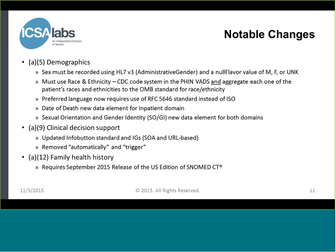A12, family health history, now requiring the latest version of SNOMED CT, the September 2015 release. And also, although I don't have it on the slide here, criterion A6, problem list, is also using this updated standard of SNOMED.